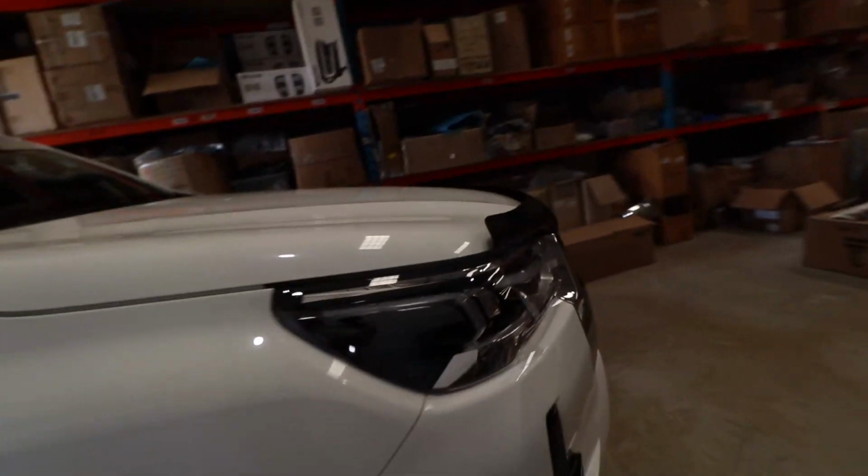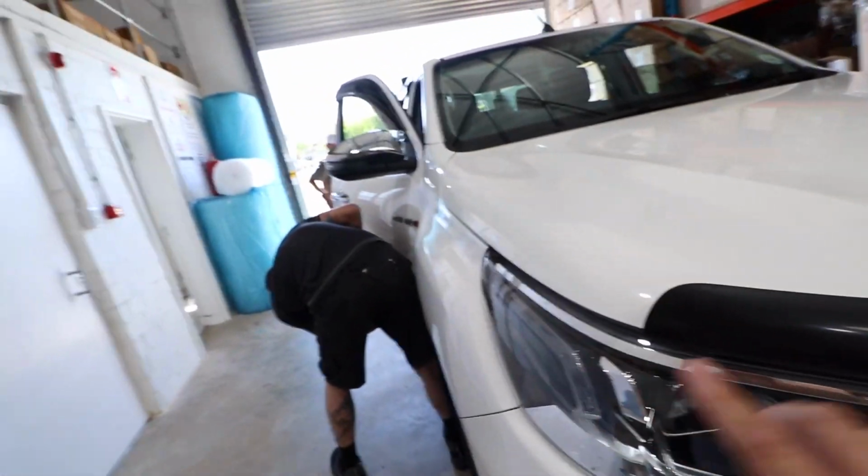Alright, they actually finished with the fitment of all three items. I've added another item now, the bonnet guard. We're going to be changing the bonnet guard to fit the same style as the window. It took them just under 30 minutes to fit all this stuff, and the fitment is excellent. Look at this, nothing's popping out, everything is proper.